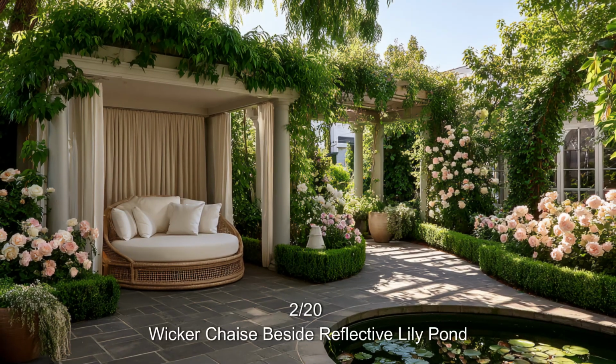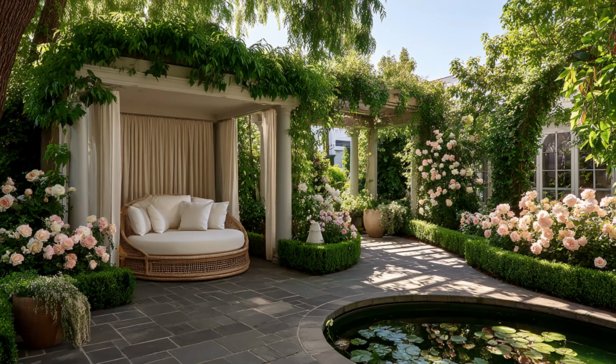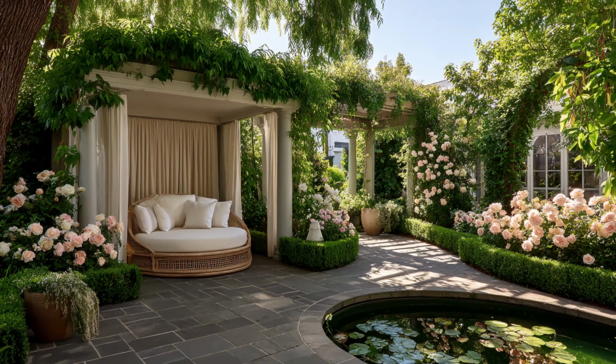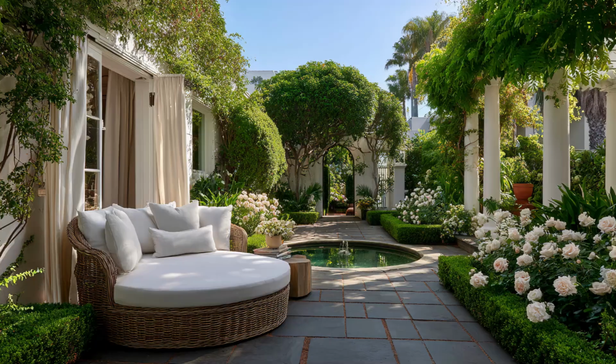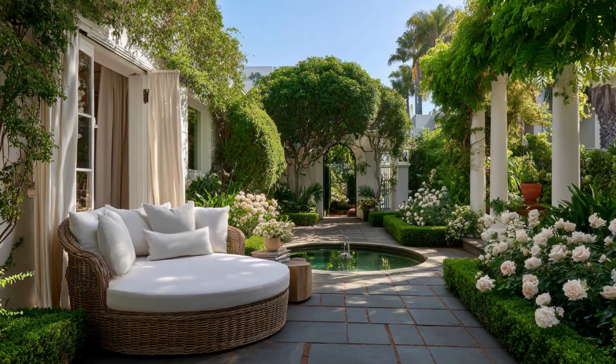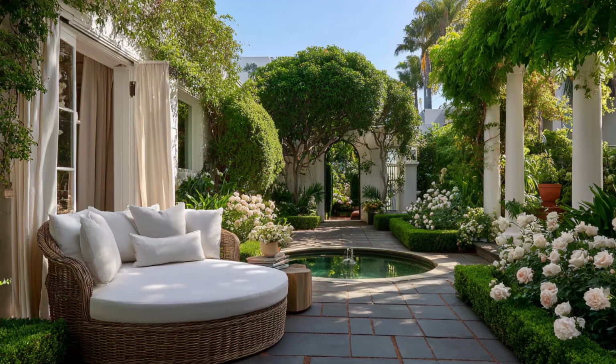As morning light washes over slate pavers, vibrant flower borders bloom in cool pastel shades. A single wicker chaise under a flowing canopy rests beside a lily pond reflecting the sky. The sound of trickling water blends with the scent of damp earth, creating a deeply serene atmosphere.